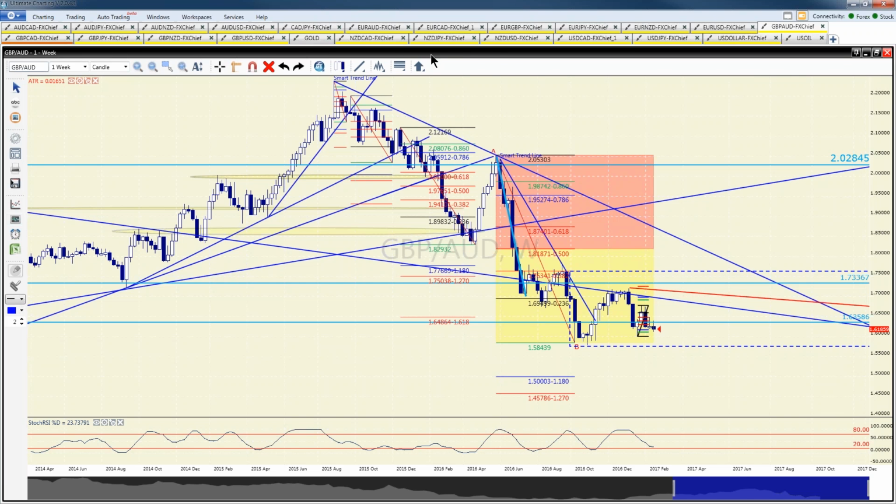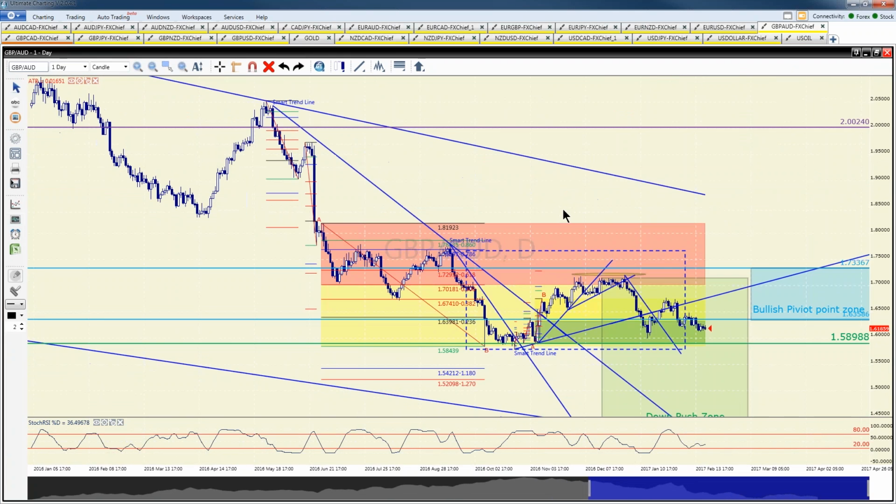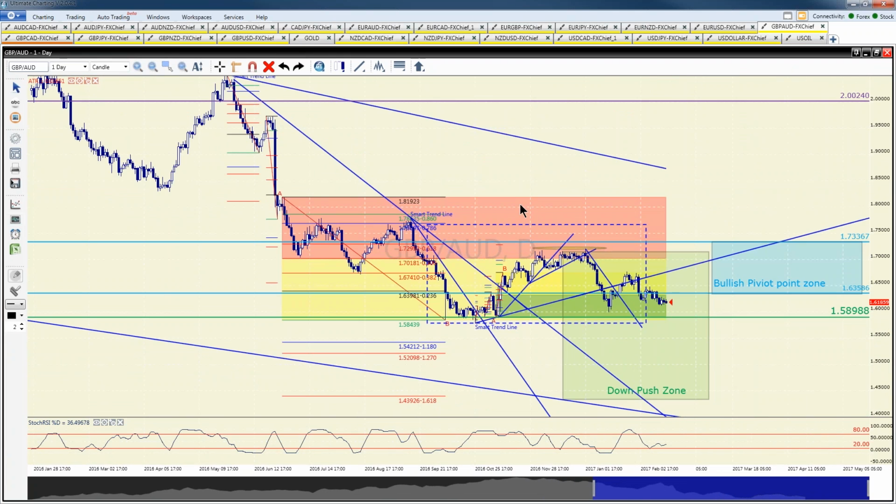When I go into my daily chart, you can see that the market has been pushing down in what is called the down push zone. It retraced to a deep 5-0 retracement. There's my Fibonacci 5-0. Here is a lot of resistance in that area, which also is past support, seen here, acting as resistance seen here. And the market has broken through my outer uptrend line right there and bounced off and formed a bearish engulfing candlestick back on February 1st. Now, the market is trending bearish.